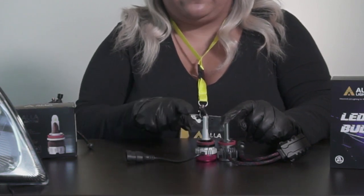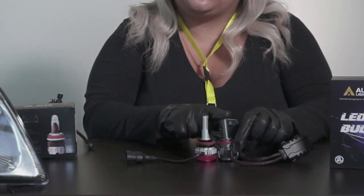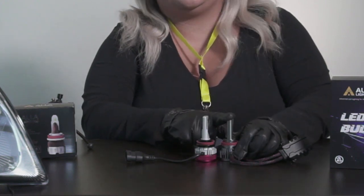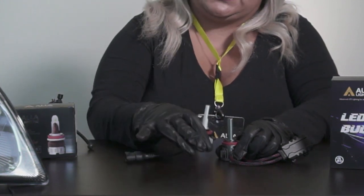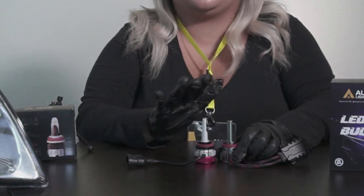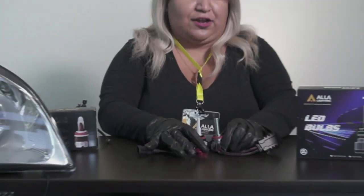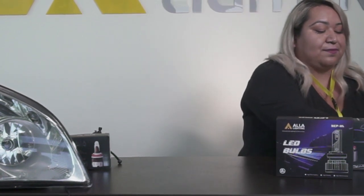Almost similar length. This one is a little bit shorter, so this one would be best for vehicles that have a clearance issue. This one's a little bit longer, but the wattage is 55 watts, so it works great with canvas, recommended for Dodge. All right, I want to put these to the side. We're going to go ahead and review our last model.